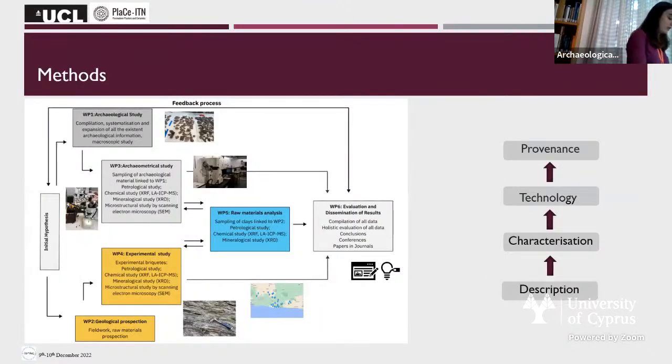In general, the study follows an integrated research approach combining both qualitative and quantitative techniques and considering all the stages of analysis by implementing the relevant analytical techniques for each archaeological question.